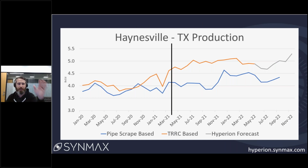So what ends up happening are instances like this. We're in Haynesville, Texas, at the big black line here. We had an expansion of an intrastate pipeline. More gas started flowing where we couldn't see it. And so many of the daily pipe models that were published by our competitors were underrepresenting production in Haynesville, Texas, right? Whereas the actual production profile was following this orange line up here, we know now, because we have the benefit of the state data in hindsight, many people following the production on the pipe scrape model were completely missing it and scratching their heads when the EIA numbers were coming in wrong, right?